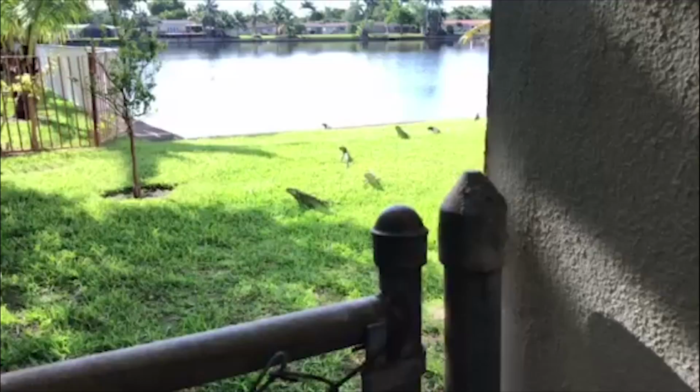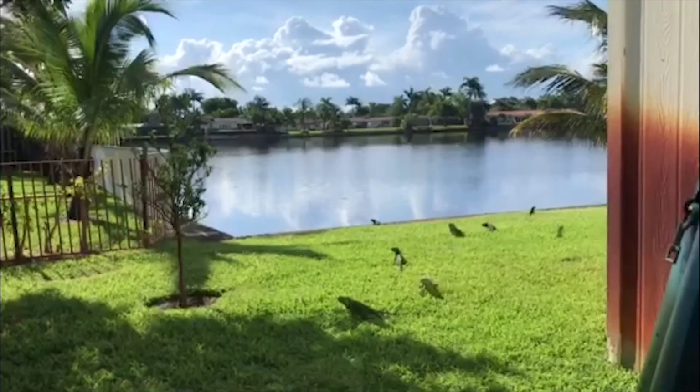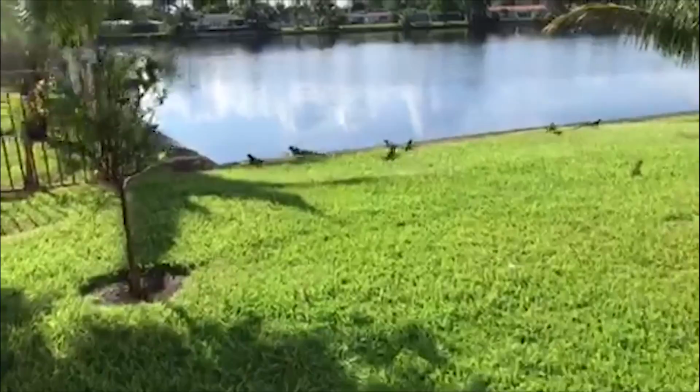Homeowners can help mitigate the problem that iguanas cause on property by, first of all, looking for the burrows. And all you need to do really is collapse that hole. You don't have to drop rocks, cement, or what have you, as long as you keep working the property.